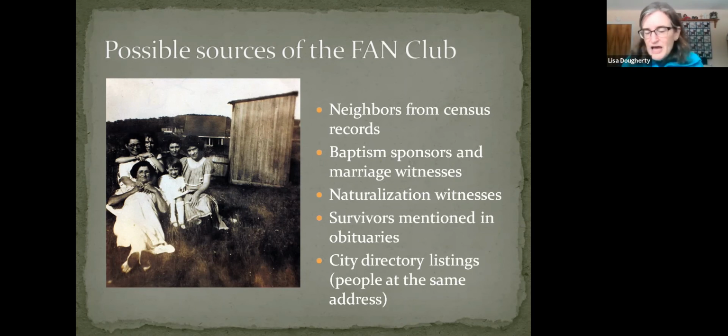One of the things that has happened with searching is that it makes it fairly easy to search for people within a city directory at the same address. So if you know that your ancestor lived at 116 Willow Street in 1880, and you want to know who else lived there, you can put 116 Willow Street in the search engine, and it will bring up anybody else that lived at the same address. So that helps you to find people that might be related.